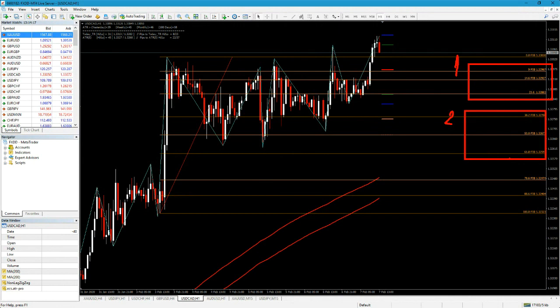Deep retracement is the retracement that usually happens prior to reversal. But it's very, very accurate, because usually at 78.6 and 88.6, you will see that price will, 70-80% of the time, reject from these levels and will definitely go up.